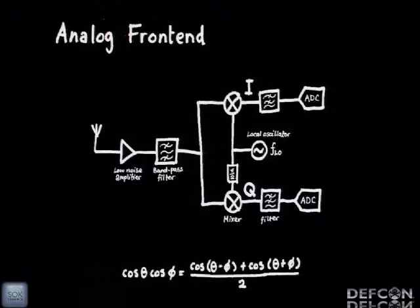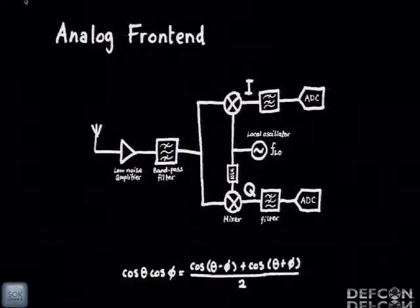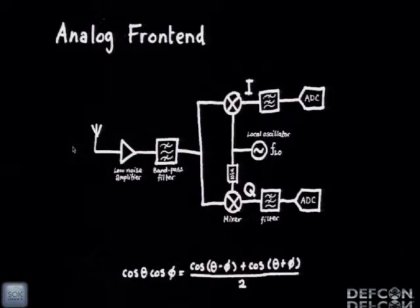Okay. So the next thing that might be of some interest is how we get this radio signal into the digital domain so we can do some processing on it. I'll just go through this really quickly because I don't want to go into too much detail, but we have some antenna. The GPS signals are really, really weak, so the first thing we're going to do is amplify them with a pretty high gain, very low noise amplifier.